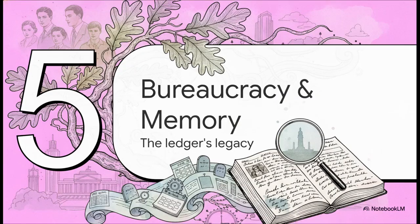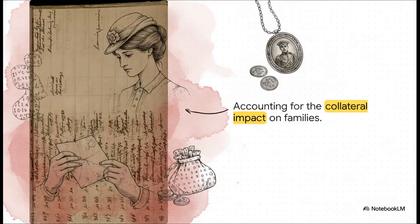Section 5. Bureaucracy and Remembrance. The Ledger's Legacy. Stepping back to look at the macro perspective, it becomes clear that the bureaucracy of war extended way, way beyond the battlefield. Look at notes like, "granted by the name of his mother after he died," and his wife taking his pension. The ledger begins to bleed into the financial realities of the women left behind. The military machine had to account for the collateral impact of death, effectively turning grieving mothers and widows into the new subjects of this administrative grid.